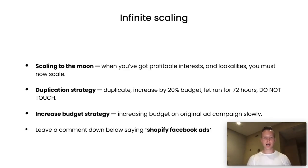But the best strategy that I found is the duplication strategy, which is to duplicate your winning ad set and increase it by 20%. So let's say you were spending $10 a day on that ad set. Duplicate it in a new campaign, increase that ad set by 20%. So now it's $12 a day. Let it run for 72 hours and do not touch. If you touch, it's going to screw everything up.